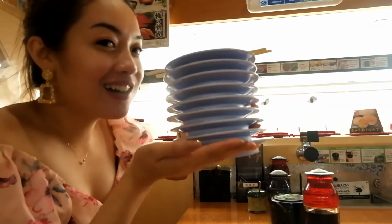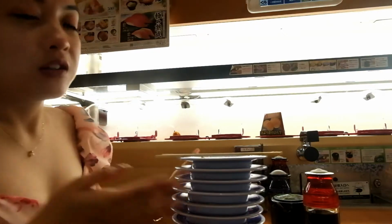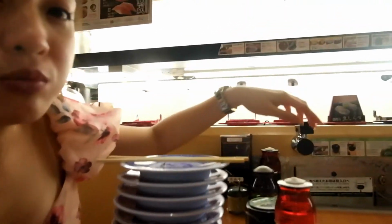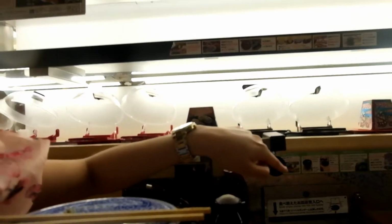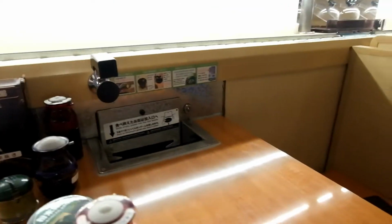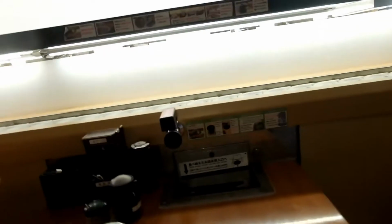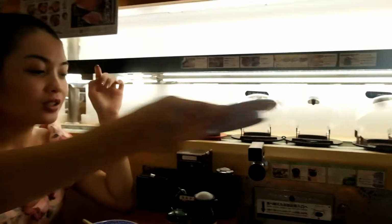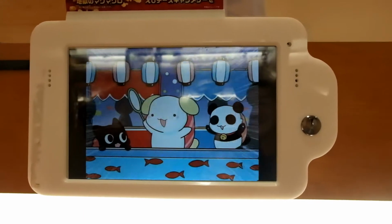I'm done! Ta-da! Gutom na gutom, sis! So, ang exciting dito sa Kura is kapag nakalimang plates ka, ibubulog mo siya dito. Pwede kang manalo ng toy. Tapos, makikita mo sa screen kung nanalo ka or hindi. Let's try. 3, 2, 1. Let's see, nanalo tayo.